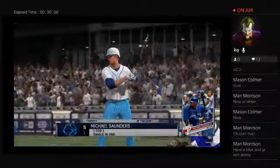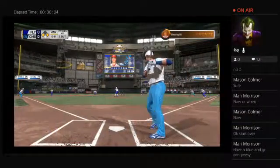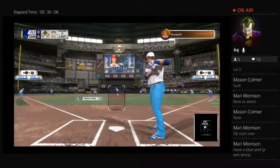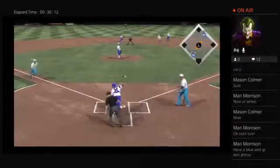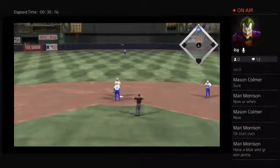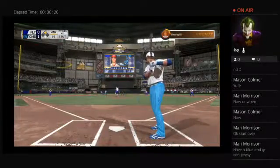Now batting, right fielder Michael Saunders. Michael Saunders comes set. Here's the 0-0 pitch, and a changeup right down the middle. 0-1 count and the pitch. Pitch is a ball. The runner from third crosses the plate, and they've taken a 1-0 lead.